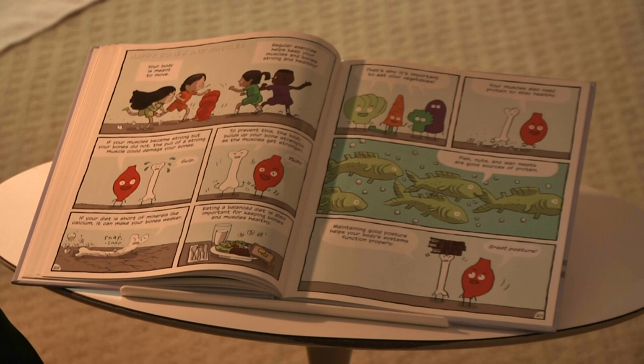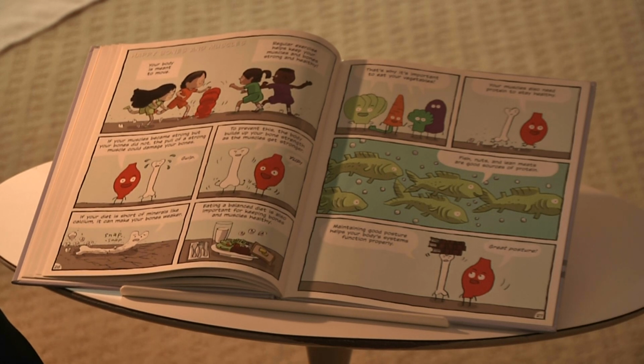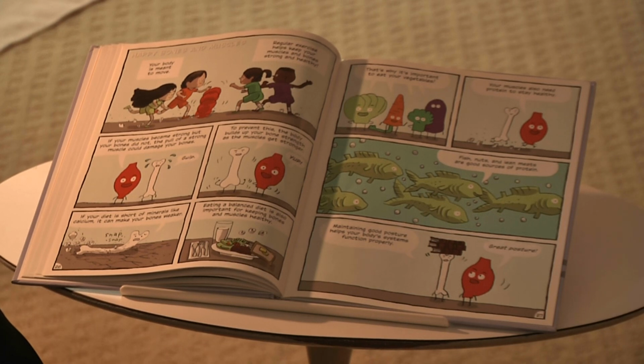Happy bones and muscles. Your body is meant to move. Regular exercise helps keep your muscles and bones strong and healthy. If your muscles become strong, but your bones did not, the pull of the strong muscle could damage your bones. To prevent this, the body builds up your bone strength as the muscles get stronger. If your diet is short of minerals, like calcium, it can make your bones weaker.